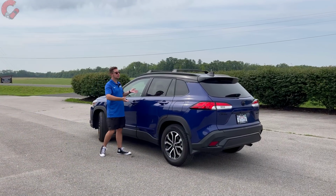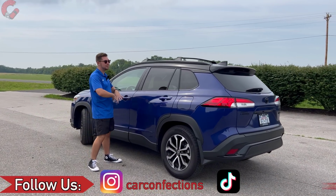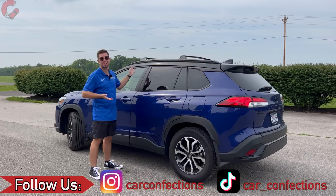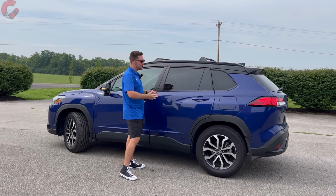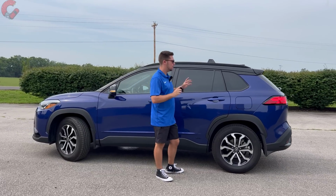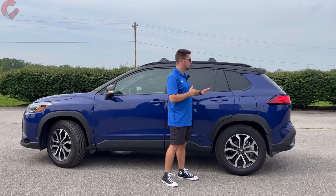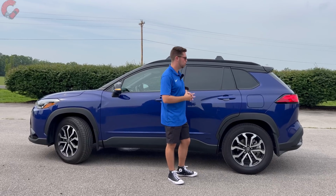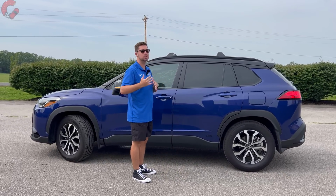Now here at the side, you can see that the Corolla did start out as a sedan and now it's bloated up just like all of us after COVID into a SUV. As far as the overall length is concerned, 176.8 inches long. It's actually a tad bit longer than the regular version of the Corolla Cross because I guess different bumper designs for the sport models.